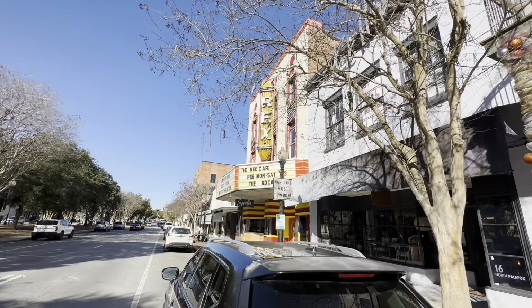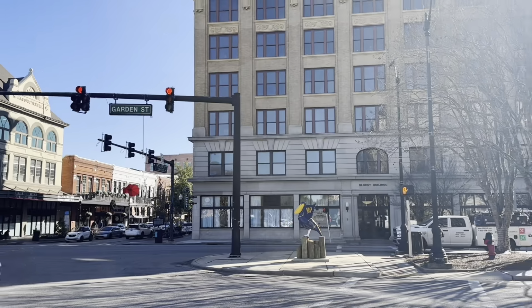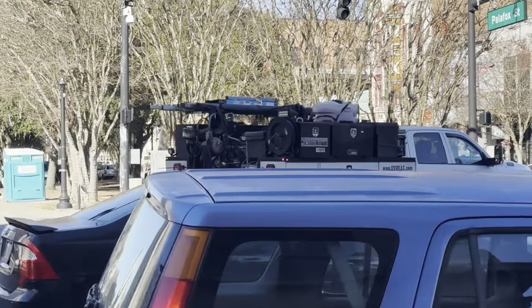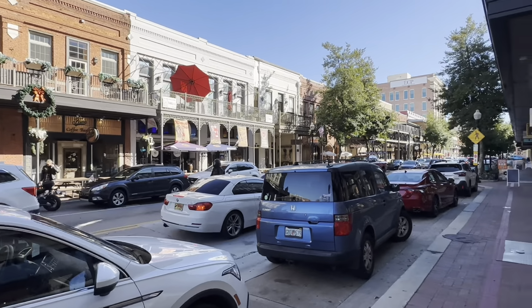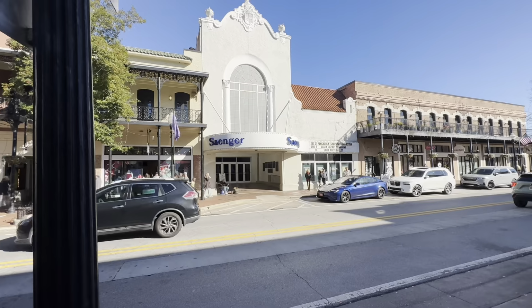Came on down Palafox Street, and we come across this old Rex Theater, which I think is really cool. And here it is from across the street, which is a much better view. In this particular intersection, I noticed they've got these pelicans. This one is of the Air Force, Army, and Coast Guard. There is the Marines. Yeah, I don't know if you can see from the reflection, but this is the United States Post Office. And there's a step back view of the post office there. And there's the Sanger Theater from across the street here.